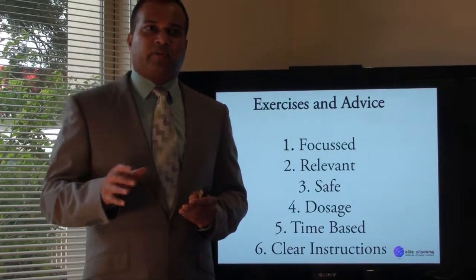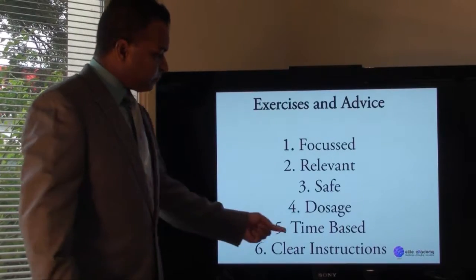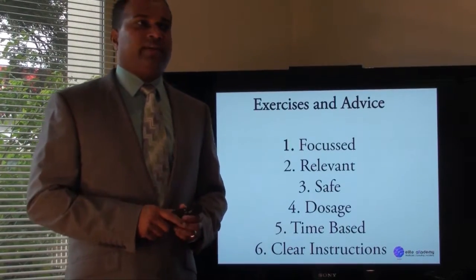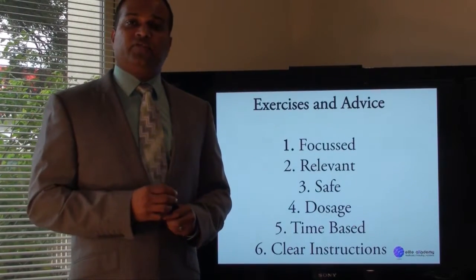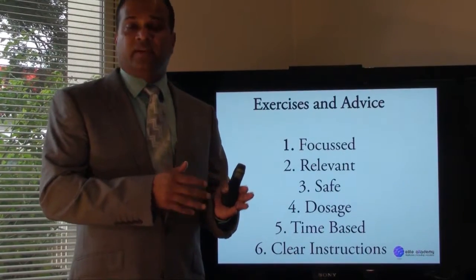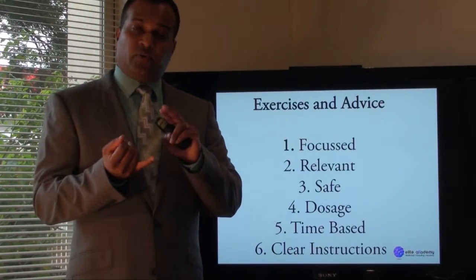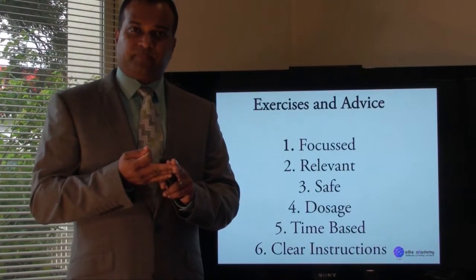So why is that important? There are so many times where this is not explained. But what a person would say is, okay, here are the stretches. You're going to do these stretches 3 times a day. Or let's say you're going to do these stretches for 30 seconds twice a day. That's it. The person doesn't know when to start, what time of the day, when to stop.